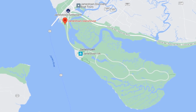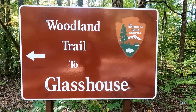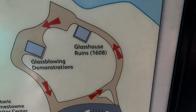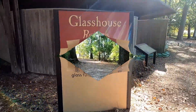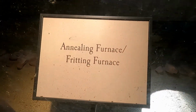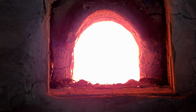As you can see by the map, Jamestown is on a peninsula, and when you enter from the north, the first thing you can visit is the Jamestown Glass House, where you can view the original ruins of the original glass house built in 1608, and then you can further along walk on the trail and see where they are actually still making glass there, and you can purchase some. We loved this area. We give it a 10 out of 10.